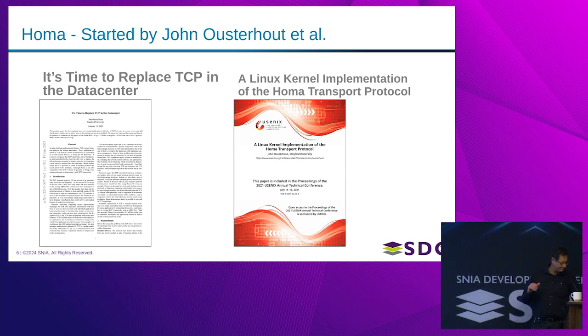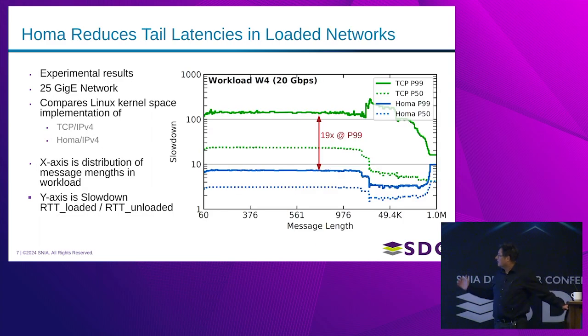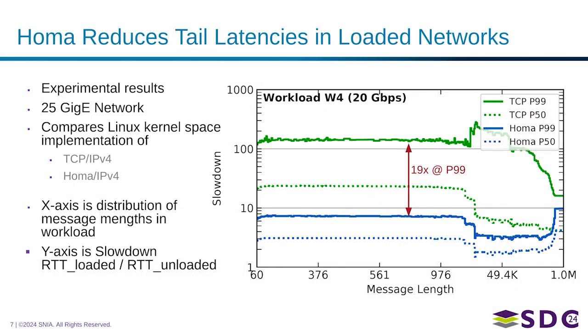I'm kind of a top-down person here, so let's look at why Homa might be interesting and why we started to look more closely into Homa. The first thing is the experimental results that John published in his various papers. 100% to the last digit, we were able to reproduce them. That's not always the case with all the academic work that we sometimes suck in and figure out whether this is useful and applicable for some of the work that we're doing. So that's the first message.